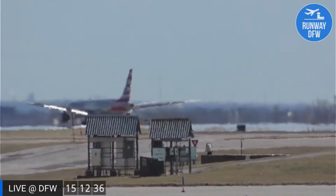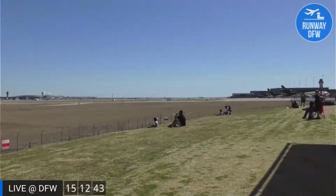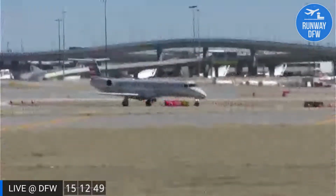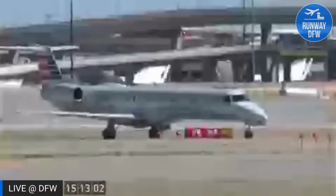That was American Flight 49, and it's now going to be headed over to the International Terminal D here on the west side. Now, getting back to this aircraft, I don't know what it's doing there. This American Eagle jet, it's kind of between the runways 18 right and left, I believe.